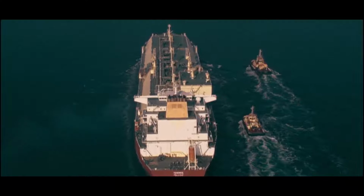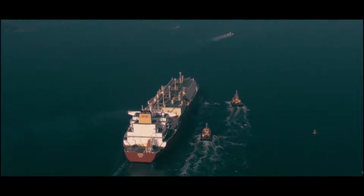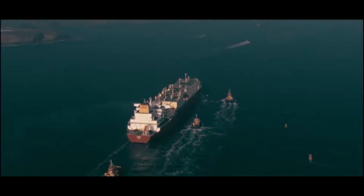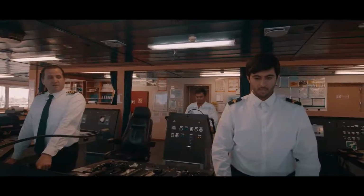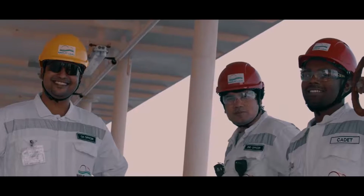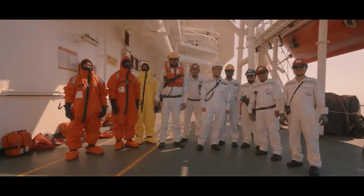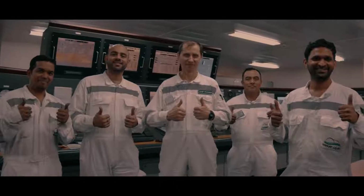Our vessel and the crew are now ready to enter the open seas and begin the 2-week journey back to Ras Laffan. Each one of Nakilat's LNG vessels performs a similar journey on an average of 10 times a year, transporting clean energy across the world, creating an integral part of the global energy transportation supply chain.